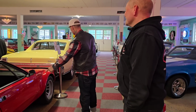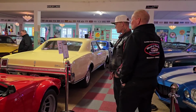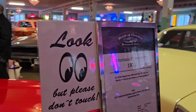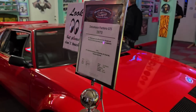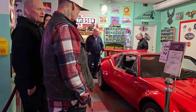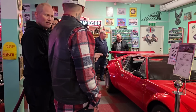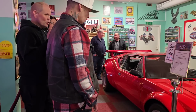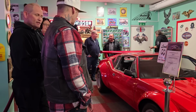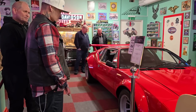What is this bad boy? This is the De Tomaso Pantera GTS. That car is legendary, and people ask me why this car is in an American car museum. The car is from Italy. It's an Italian car, but it has a Ford engine, a 351 Cleveland, basically the same engine as in the Mark 1s. That is why it has a place in an American car museum.